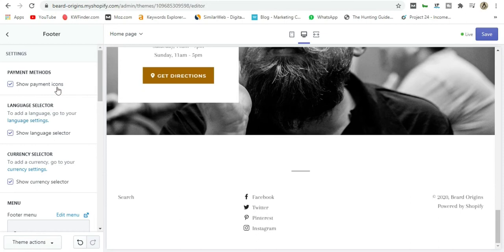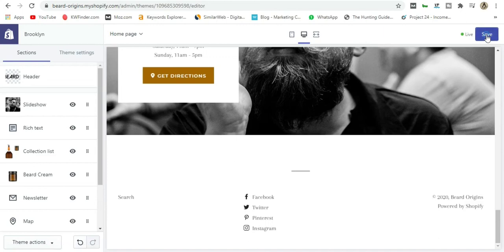Show payment icons. Obviously we haven't added PayFast yet. So if you add PayFast, it will show the icons here. That is also very cool. And the currency selector. We don't have any currency settings or a selector at the moment, so it doesn't show. So let's go back and then just hit save.